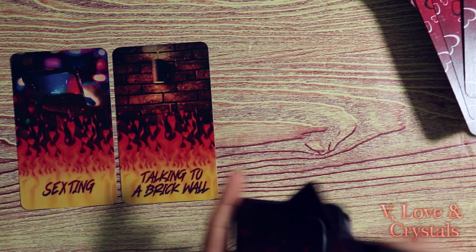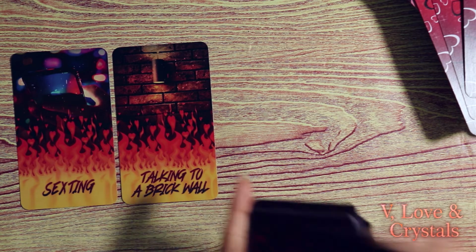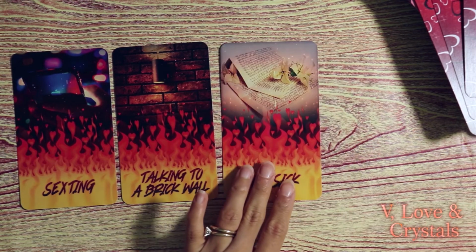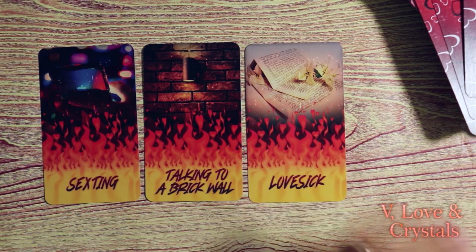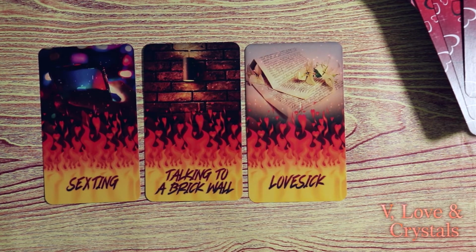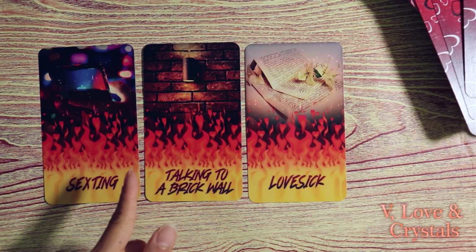If you're talking to a brick wall, what's the outcome? What's going to happen between this connection? Say we have Love Sick, so you're missing your person, that's why you're texting them, and now here you're writing a love message saying, I miss you, talk to me, let's get this wall out of the way, let's put the boundaries down, I want to get through to you, I miss you, I love you. I think that's what's trying to happen here.